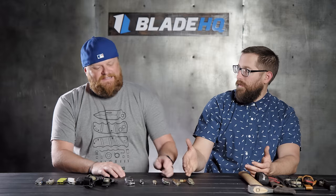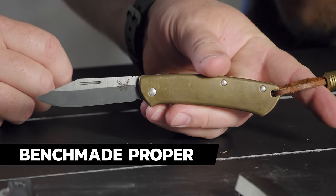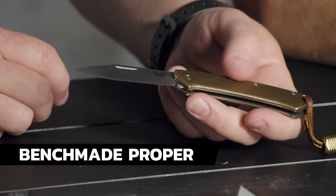Cool, right on. Now, I know a lot of the stories with these ones because I've been around for them. So the next one is Eleanor. It's a Benchmade Proper. It has Flightanium brass scales, and I just put this little bead and lanyard on there. We love us some Flightanium.